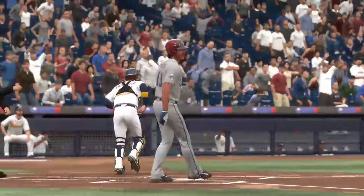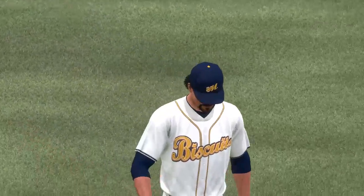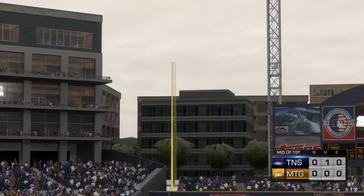Waved at and missed for the 3rd out. Not much of a chance at hitting that one, and the inning is over. Danger averted following the 2-out double.